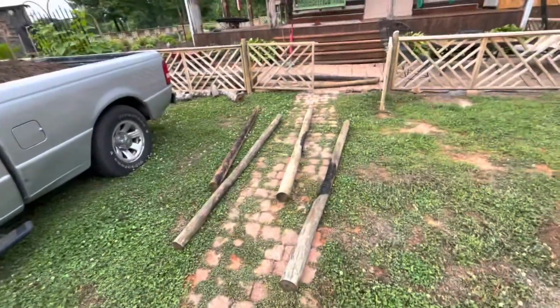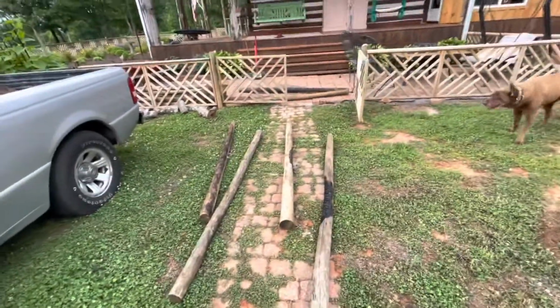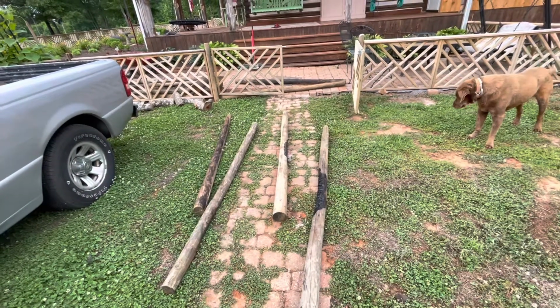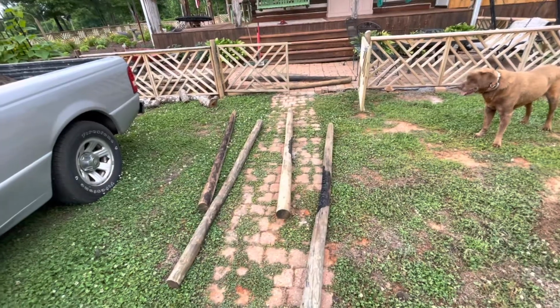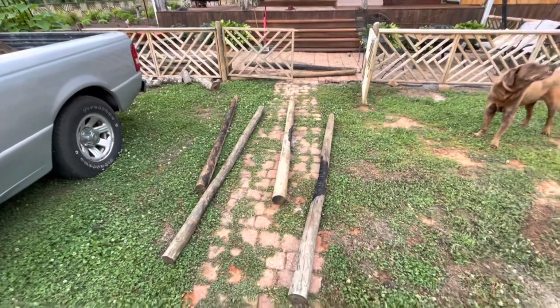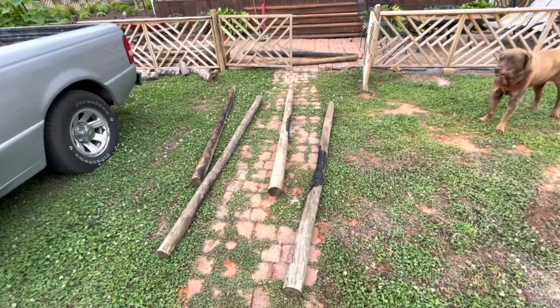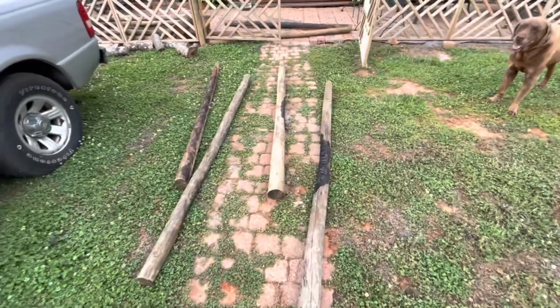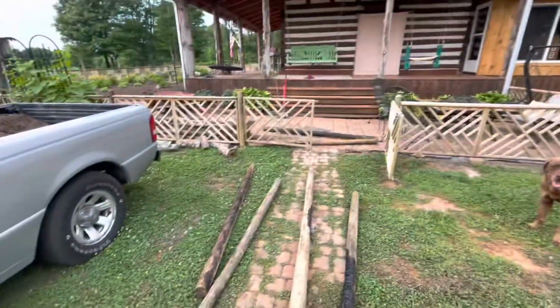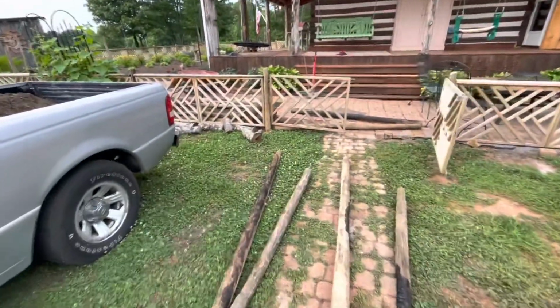All right, here we are on the start of another project around here at Heritage Gait Farms. So here we are with some of my leftover stuff that I mentioned the other day when we were doing the porch, the little patio thing over there.